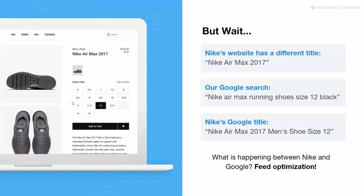And so you're thinking to yourself, what's happening in between the website experience and Google Shopping? And what's happening in there is feed optimization. The need for feed optimization is also there because you don't want or need the titles of your products on your website to have all of those keywords like running shoes, size 12 black.